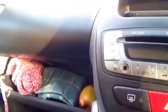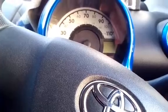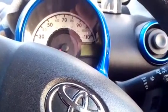You can get doors for them. This one's a 1 litre 5-door petrol manual Aygo. Miles per gallon, you can get a good 50 miles per gallon if you drive steady in these Aygos. I'll just show you the engine, what there is of it.